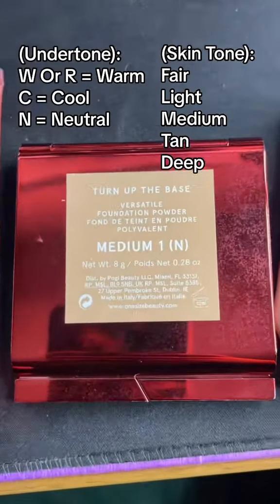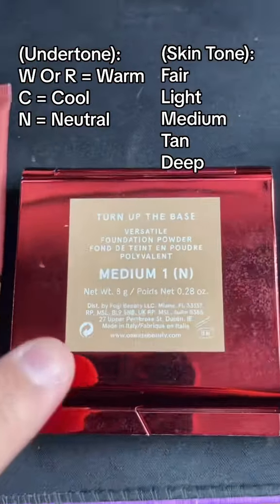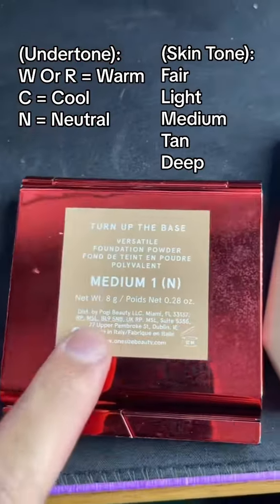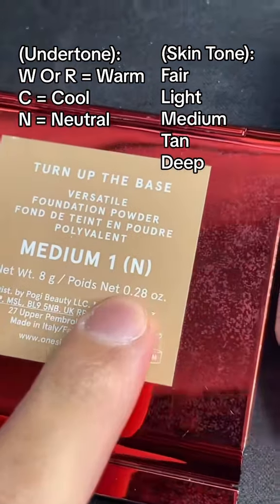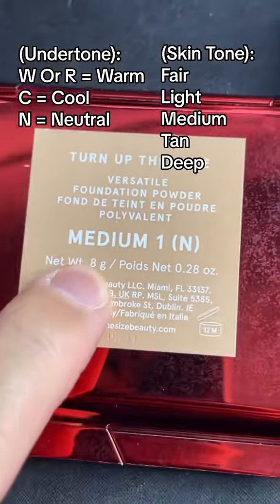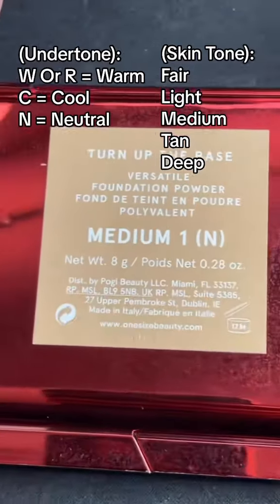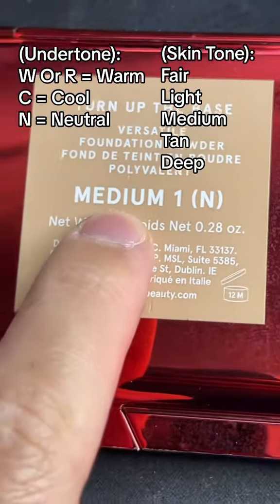So remember how I was talking about undertones and it says neutral and rosy? If you have a foundation that you're using currently that's the perfect shade match for you and it has N or R or W for warm, that will tell you what your undertone is. So your undertone is N, neutral. And medium stands for you have a medium skin tone. So if you're really light skin, it might say fair or light or light medium. So there's all those things. So take account of if you've got those on your current foundations.